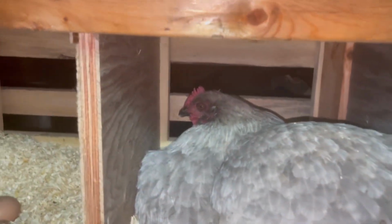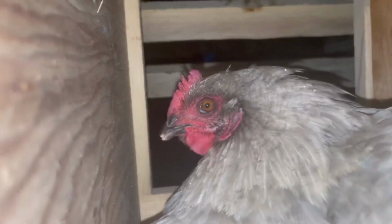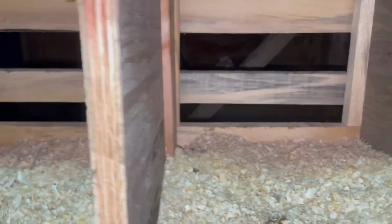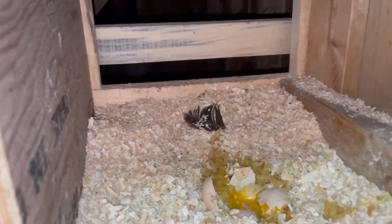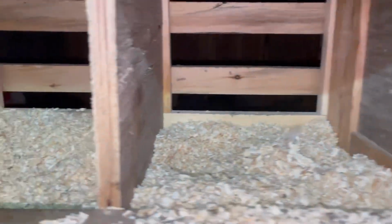And this one. Hey. Pick one. I know, you're not supposed to be in here. So see how clean it keeps? Oh, except for that, someone broke an egg. But for the most part, locking them out at night keeps all the boxes very clean.